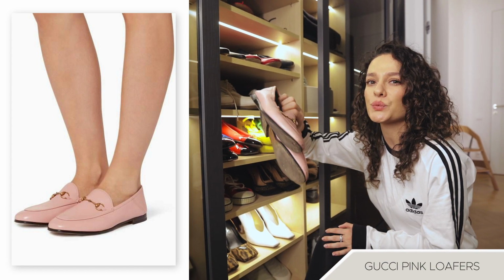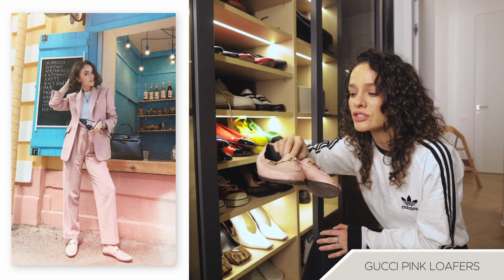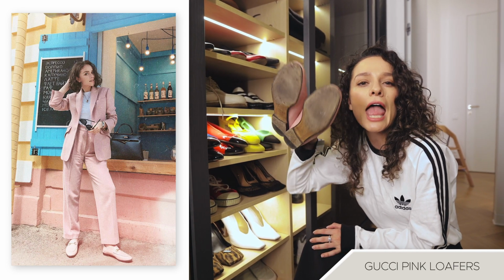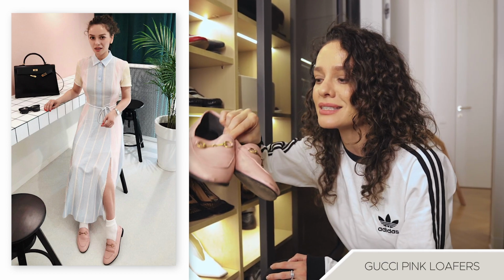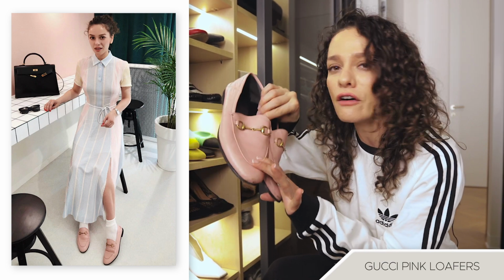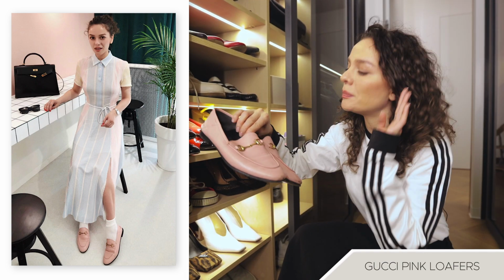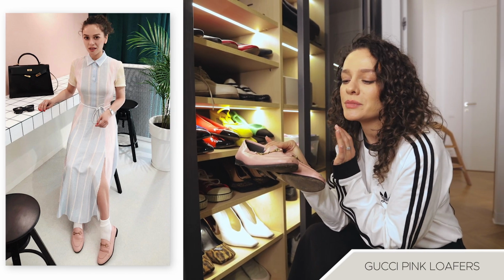I love pairing these with jackets and blazers. I love pairing these with summer and springy dresses, with jeans for sure, and also, unpopular opinion, I love pairing these with sweatpants. They look so chic and so balanced and so beautiful, such a statement piece, and I love this pastel-y, pinky, girly color. This calms me so much.